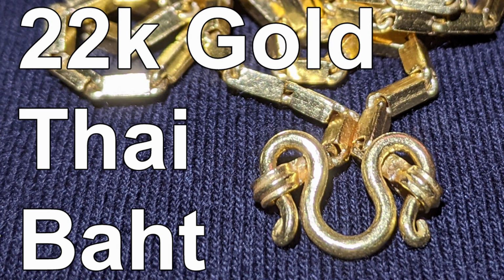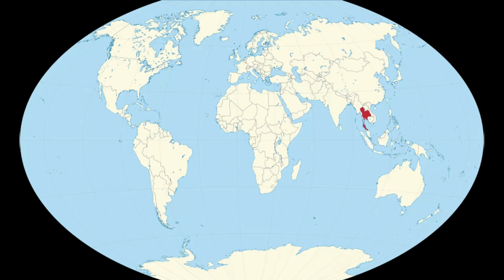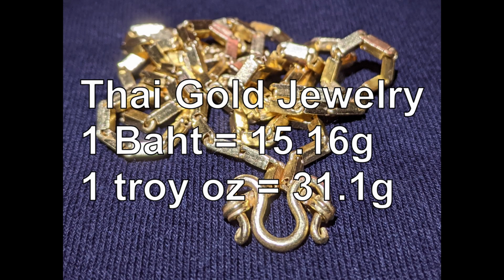Today I'll be talking about something a little different, gold bullion jewelry from Thailand. Thailand has a long tradition of using gold bullion as a store of value, and in fact, the old name for Thailand, Siam, actually means gold in Sanskrit. This tradition runs so deep that Thailand even has its own unit of measurement for gold, known as the baht. 1 baht is equal to 15.16 grams, just slightly less than half a troy ounce, which is 31.1 grams.